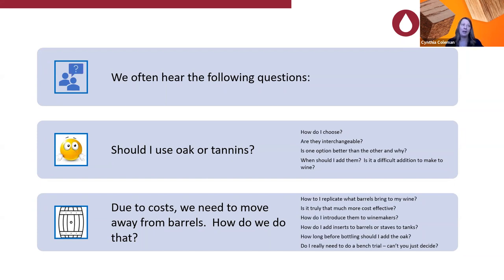How do I introduce them to my winemakers? So let's say you're an associate winemaker or you're an oenologist, and you have the project that lands on your lap to, guess what, we're moving away from barrels and I need you to get the winemaking team on board. I feel your pain. We will talk about that later. I've lived through that as well. It is not the easiest task, but the alternative products on the market today are vastly superior to what they used to be. And there's ways to make that happen.